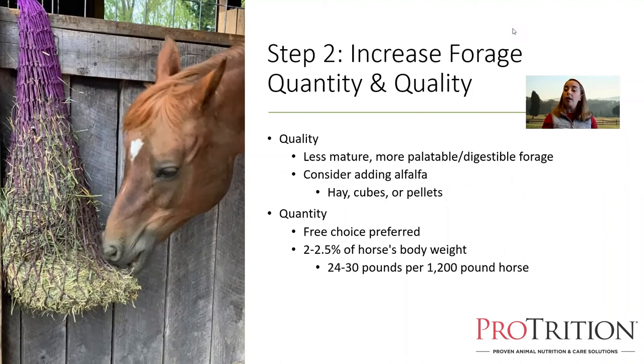So when it comes to hard keepers in particular, we're concerned about both the quantity and quality of that horse's forage. Very often, quality is the bigger concern. We want to make sure we're looking at both. On a quality side, we want a hay for a hard keeper that is less mature, so less stemmy, more leaf material, more vegetative in nature. This forage is going to be both more palatable and more nutrient dense, which means that the horse is going to hopefully consume more of it and get more benefit out of what it's eating.